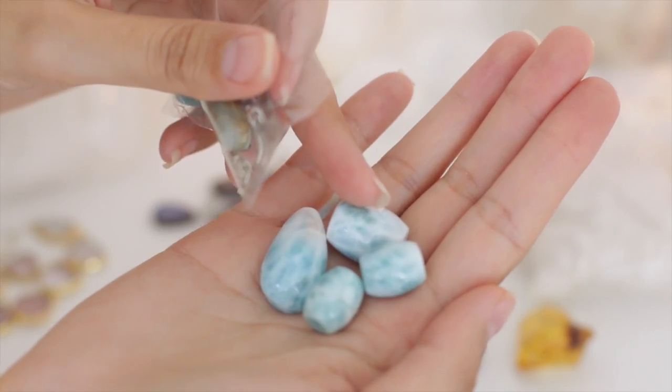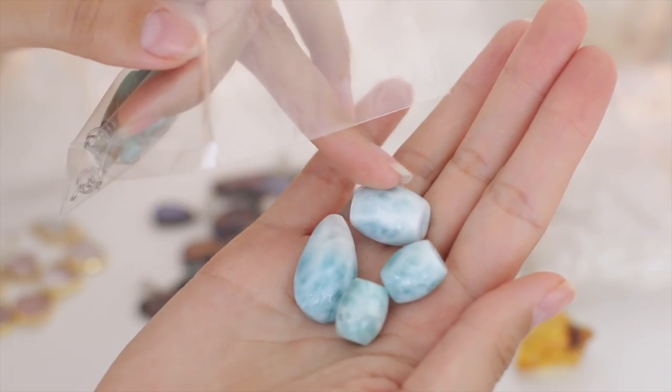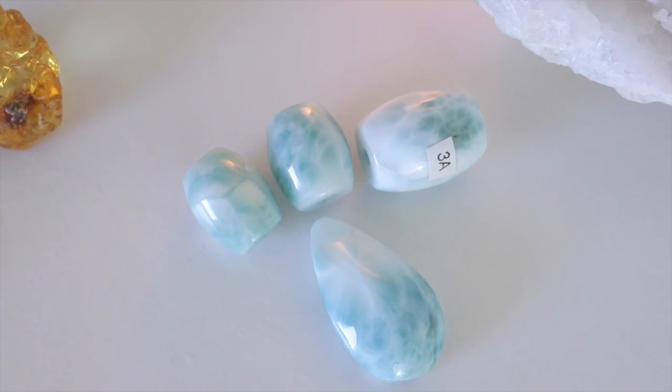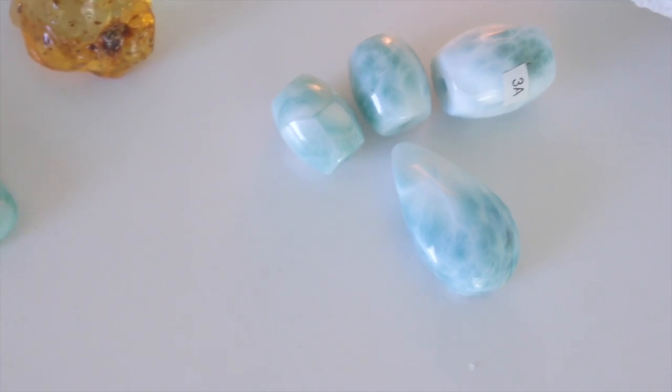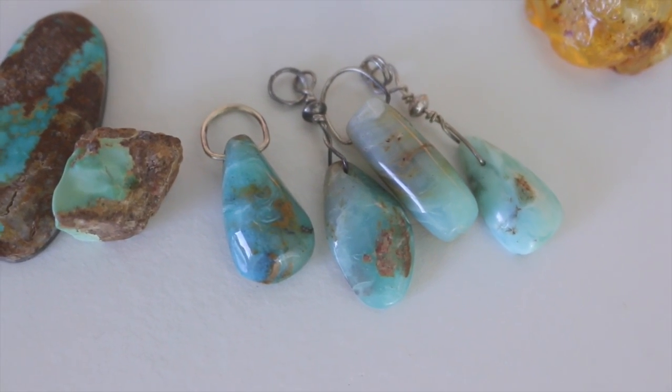I got a few pieces of Larimar. Larimar is one of my favorite stones. It is just beautiful. It looks like the ocean, you know, aquamarine ocean, or like the pure blue sky with clouds. It's just really gorgeous. And then some pieces of Peruvian Opal. If you like blue stones, any of these are just spectacular.